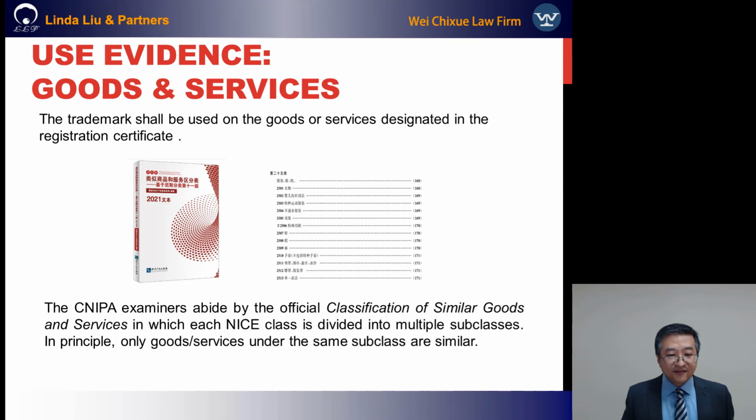So the CNIPA examiners abide by the official classification of similar goods and services. Each NICE class is divided into multiple subclasses, and in principle, only goods or services under the same subclass are similar.